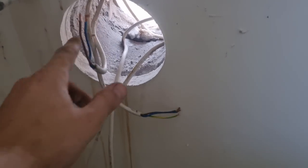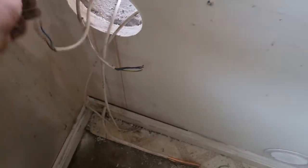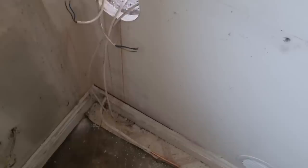Hole is out. Worst bit of the job, really. Hate coring. They're just the cables I've just lifted up out of the way there that feed into the boiler. Not sure what that one is. It might be a frostat. Not 100% sure. Figure that bit out at the end.